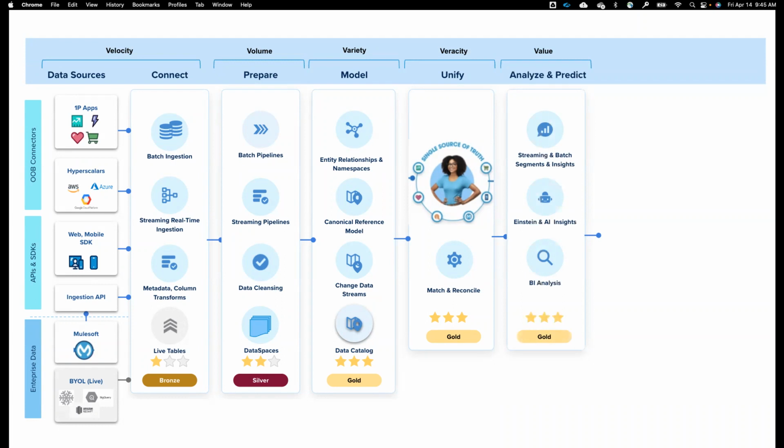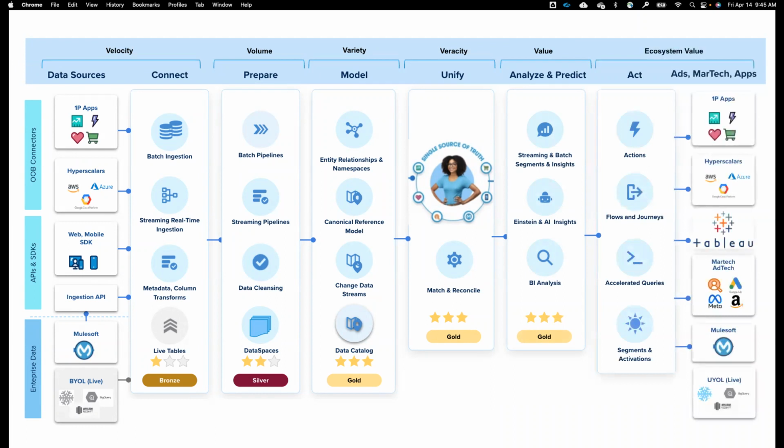But this is where most data systems stop. Where Data Cloud goes above and beyond is to be able to act on this data. You can now create actions on these event streams and go create flows or send emails. You can have your marketeers work and create rich segments and then activate them to ad tech and MarTech partners.